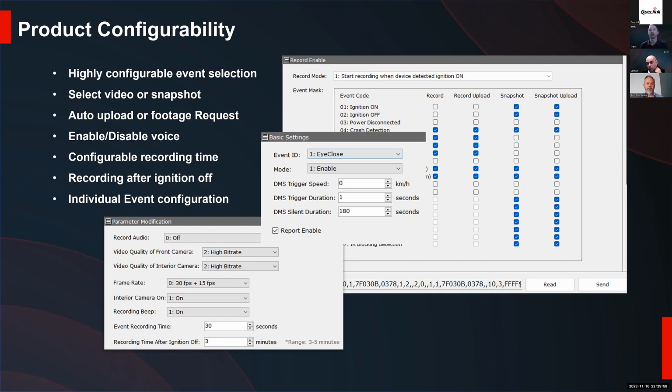Each of the events, certainly the DMS events, is configurable in this way. So again, trigger duration is how long it's going to take before it triggers. If it's happening too frequently, you can adjust that accordingly if you wish. Not something I would always advise, but certainly the trigger speed is something to consider. But if you just pop to the next one, it'll be my last chat on some of the configurability.